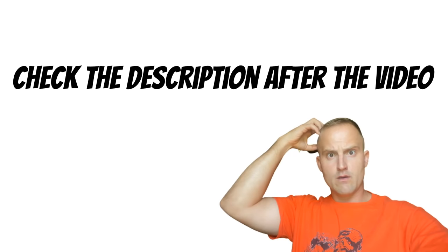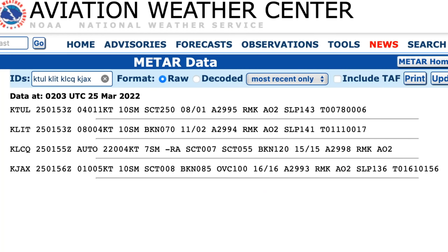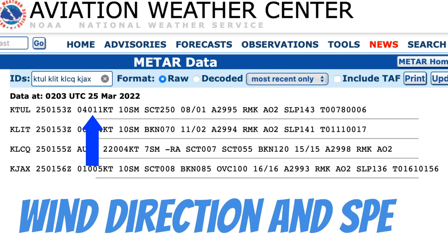Alright, let's go back to the next line of information on the METAR. And this little grouping represents the wind direction and the speed. So it looks like we've got 040 at 11. And these first 3 digits here are the wind direction. So we know the wind is coming from the northeast at 40 degrees. And the wind direction is always where the wind's coming from.